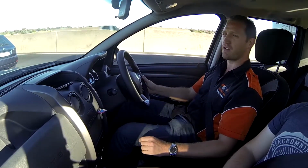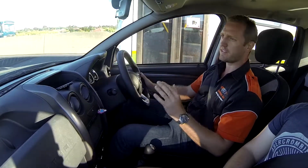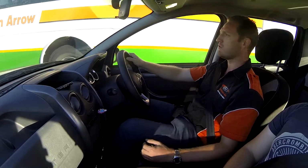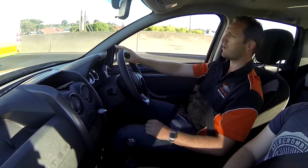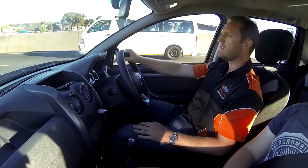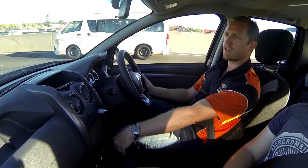The car is great for fuel economy. As you can see, we're sitting here in traffic driving, and we're getting around 5 to 6 liters per 100 kilometers. On the open road, we averaged around 7 liters per 100, and that's quite nice. Driving at highway speeds, getting a good fuel economy on the long drive. You've got a really good range in the tank here of around 650 kilometers on a full tank. The only problem I have a little bit with the gearbox is that the gear ratios are quite short.